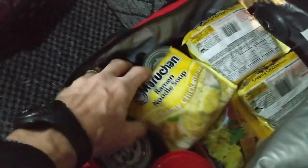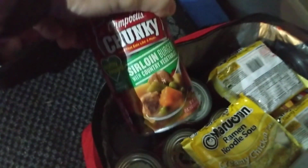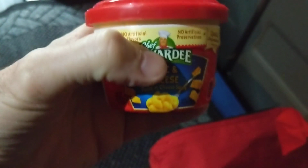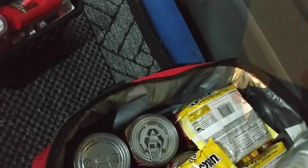In this other case here, I have a whole bunch of canned goods, some more ramen, things like these chunky soups I like. They're really good, and you just have to heat them up. They take a few minutes to heat up on your stove and you're good to go. Also, these little Chef Boyardee are good. They're made to go in the microwave, but you could heat them up as well. They're not expensive and they're good to have on the road. Again, more ramen. So I'm just showing you guys some of the things I have in this vehicle that can keep me sustained on the road.